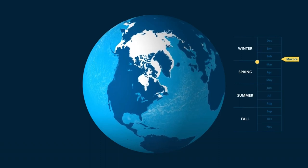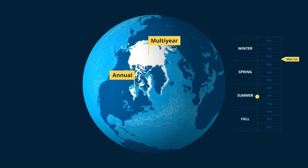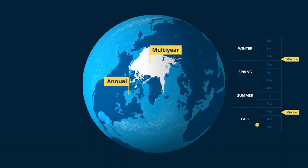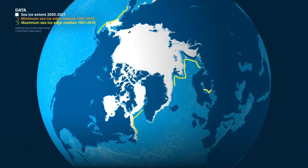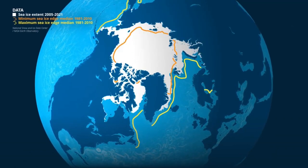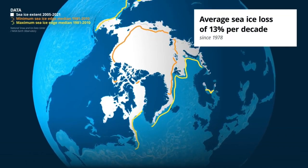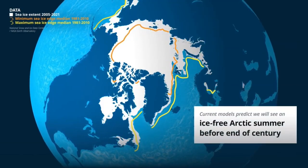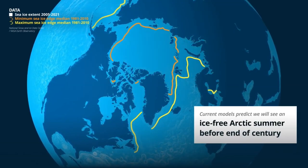Scientists also think about sea ice as either multi-year or annual. Multi-year sea ice remains frozen year-round, whereas annual sea ice melts each summer and refreezes each fall. Over the last few decades, we have seen a significant decrease in both the thickness and extent of the Arctic sea ice, with an average loss of 13% per decade since 1978. Scientific models predict that if we continue on our current path, we will witness our first ice-free summer in the Arctic before the end of the century.